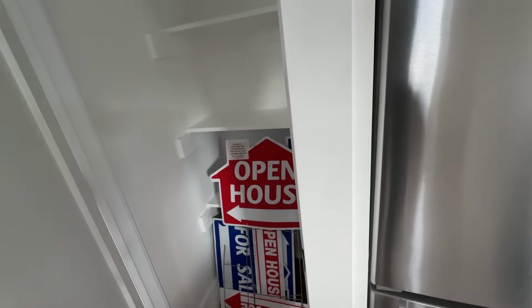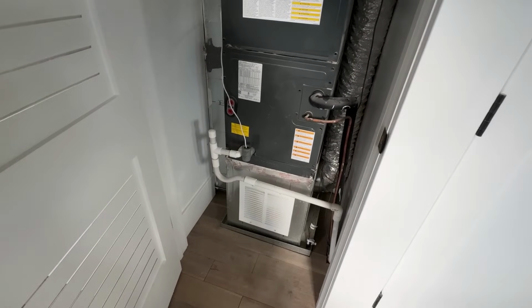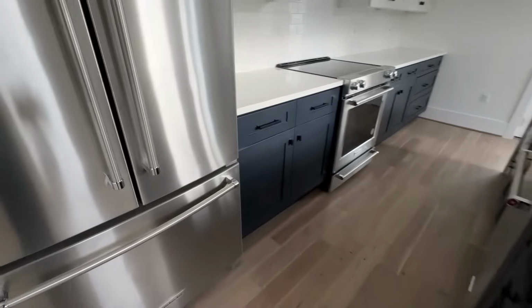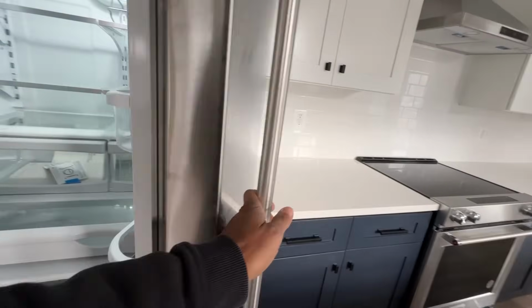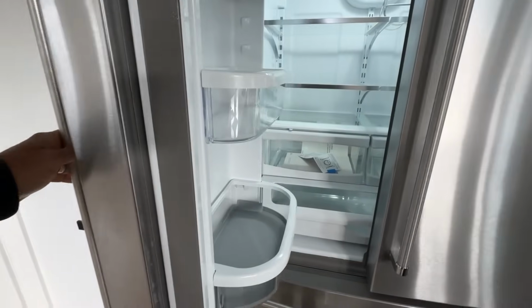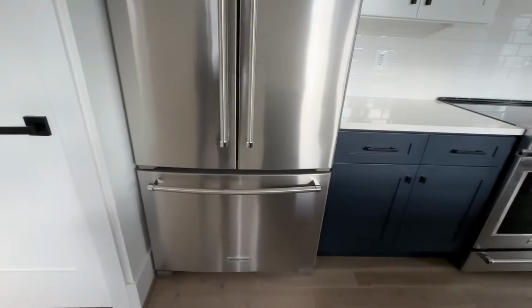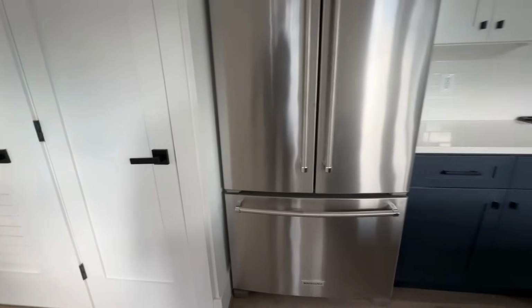Okay, we had some open houses. Apparently they did not work. All right, so we have the furnace in the kitchen area. Now I'm pretty certain that there's a basement in this house. Okay, brand new refrigerator. All right, this door is gonna hit that wall all the time, just like I just accidentally did. So that's something that the future buyers will have to take into consideration.